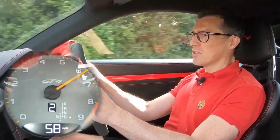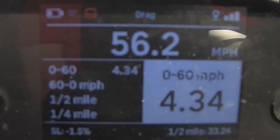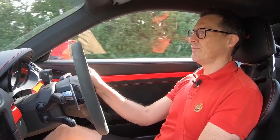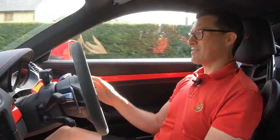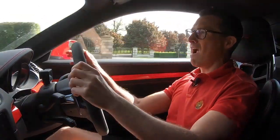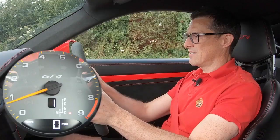Traction issue, cold tyres, what we got? 4.34. Oh. That's because I struggled for grip. So there I am going, oh, I bet it goes quicker than that. I instantly proved myself completely wrong. I'm going to give it another go. I know it's quicker.